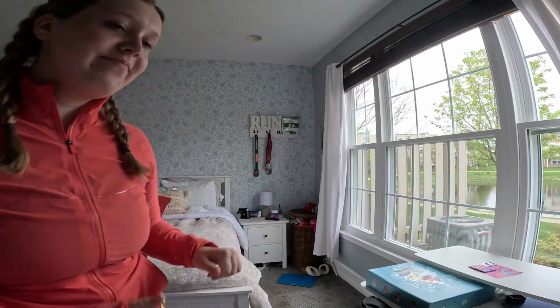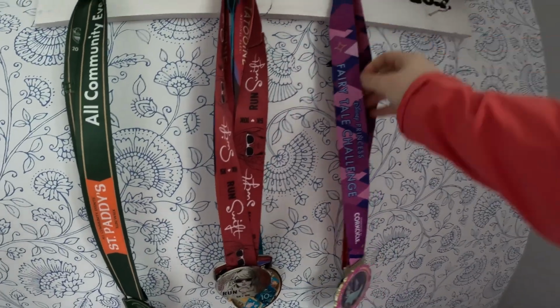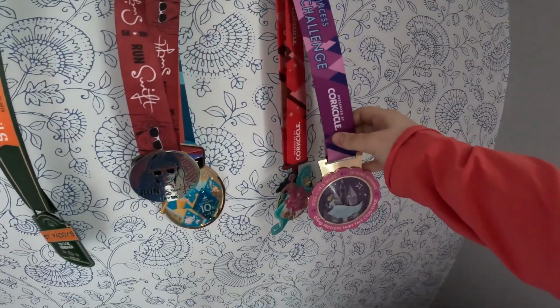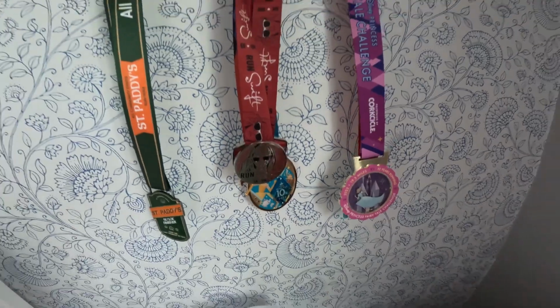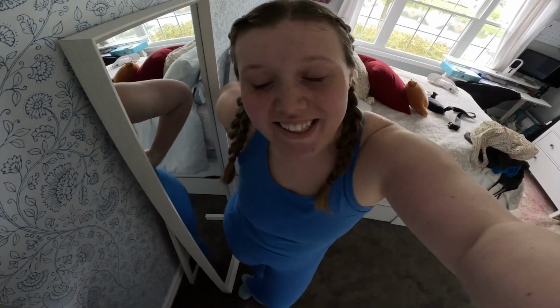All right, it's time for the hanging of the medals. I'm hanging them both here because I don't have a challenge hook, so this is the closest to it. So, ta-da! And with that, week 10 is complete, and I just completed a half marathon.